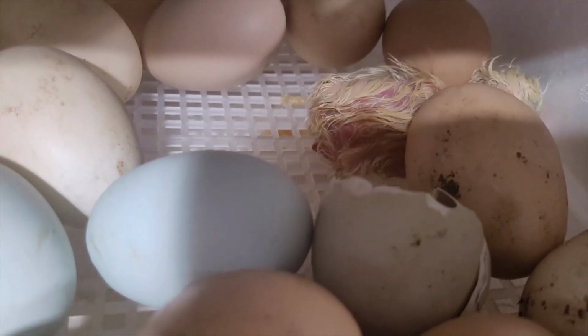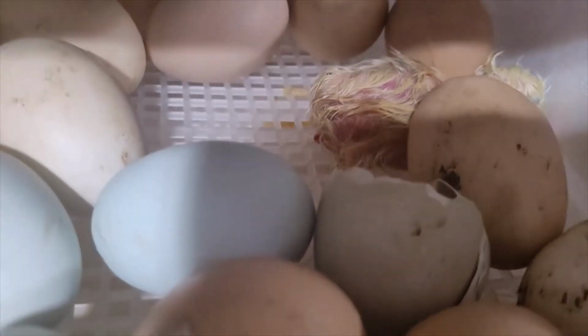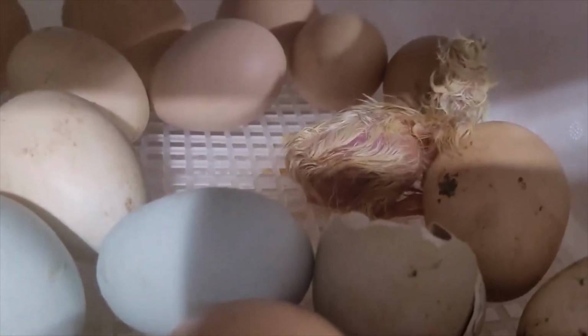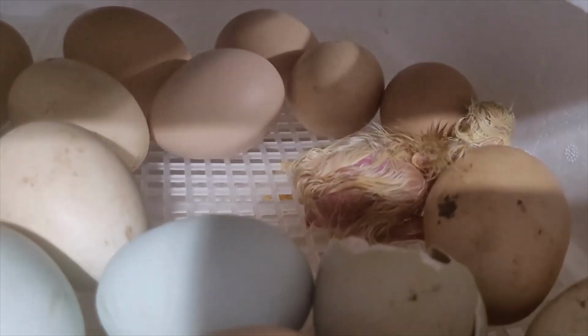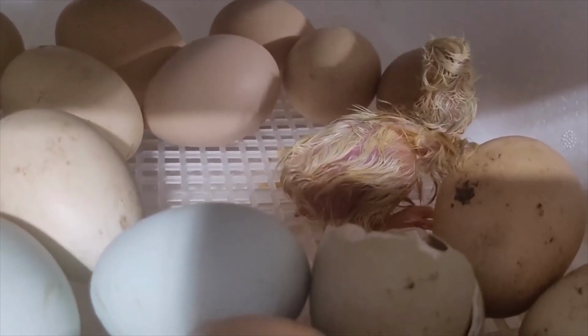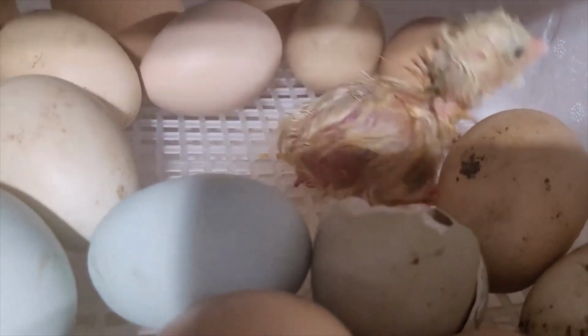You're loud. I noticed it doesn't have any yolk sac still attached to it, which is really good. So it absorbed it really well. Its feathers are a bit curly, so I wonder if it's just because it's wet or maybe it is a frizzle. And that would be really interesting to see too.